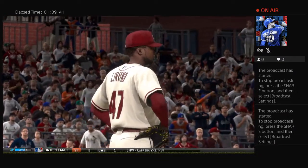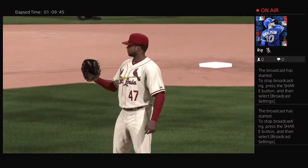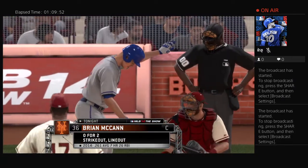And that's what the two-seam fastball will do for you. Running away, not just for strikeouts. Here he gets him to hit it on the ground for an easy out. So 1 away now for Brian McCann.